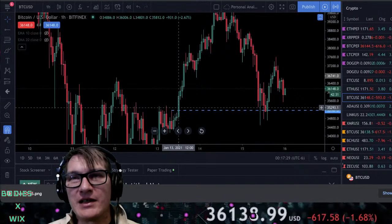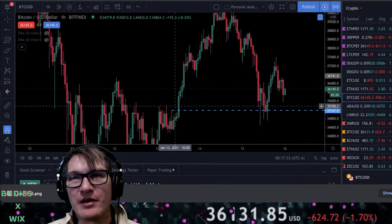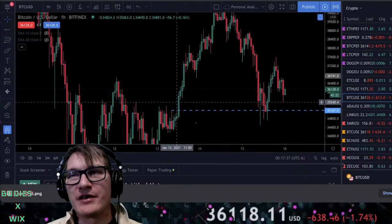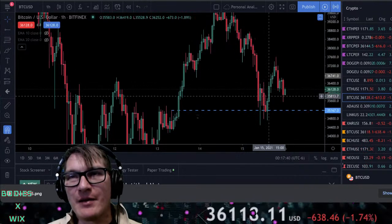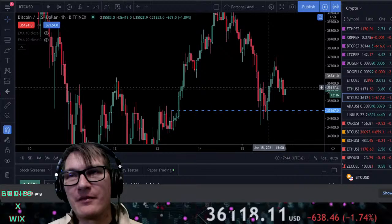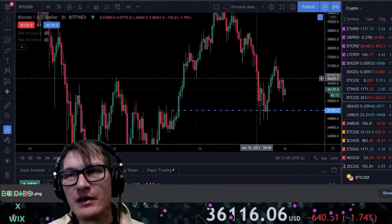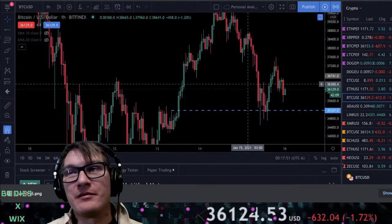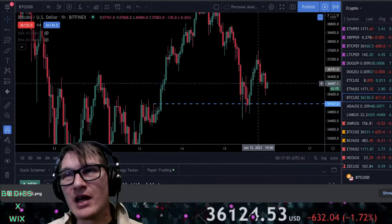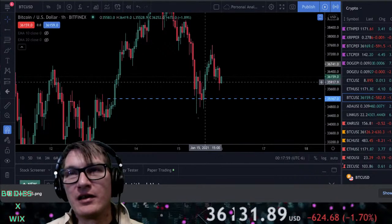Meaning that basically there's a gap. It's almost as if there's no candle here at all. So eventually it's going to come back down to it and fill that gap. But once it gets back down to it and fills that gap, boom, it's done, and it's going to go the other way. So now that we have filled that gap within the last day, I think we're going to be bullish on Bitcoin again.